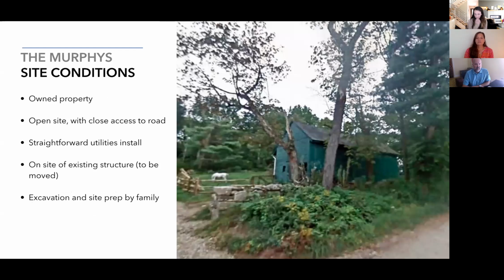So these were the site conditions where they were planning to build a home. It was a beautiful spot on a quiet dirt rural road there in southwestern New Hampshire. There was an existing structure on the house site where they planned to put the home.